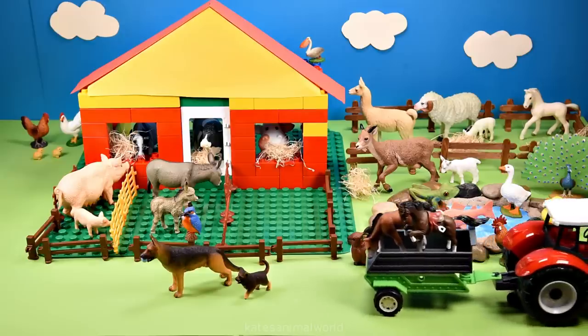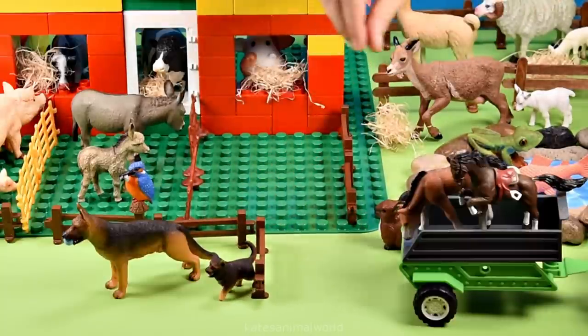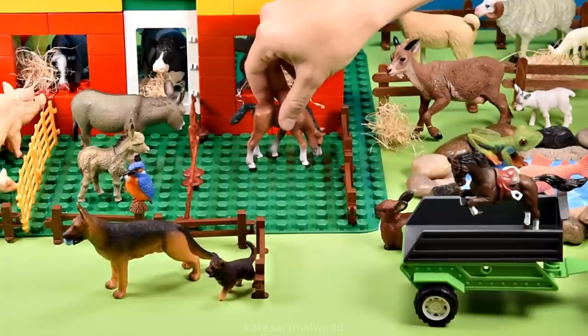Last of all, we have a couple of horses. These ones are little brown horses. And one of them has a saddle on their back.